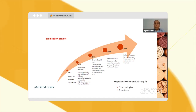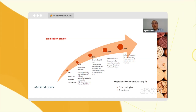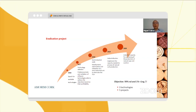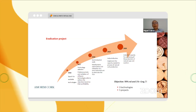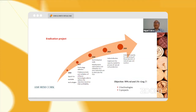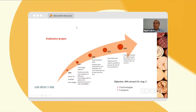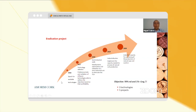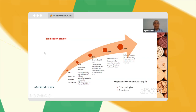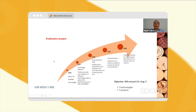But if you were paying attention, you could see that we are talking about 75 million natural corks, so for still wines, and 5 million corks for champagne. So for still wines, we have to say, and what about the other corks? For the other corks, we developed the Eradication Project. With the Eradication Project, we produce in a different period of time. We have an objective of 99% not detected and 1% less than 1 nanogram per liter.